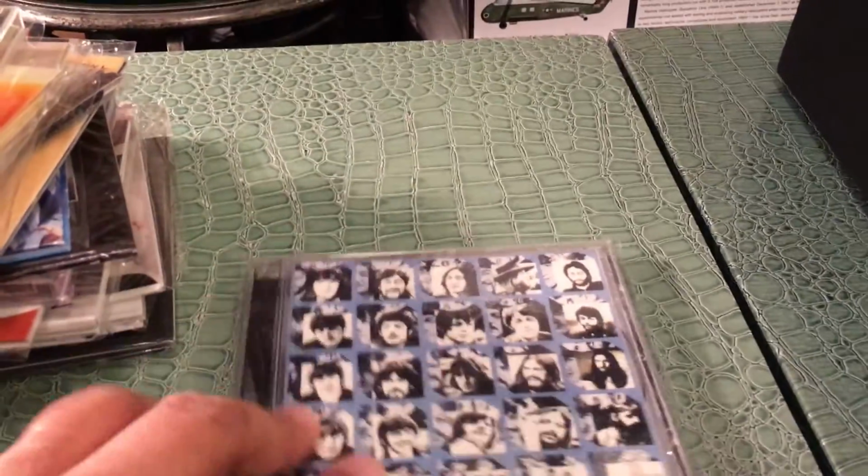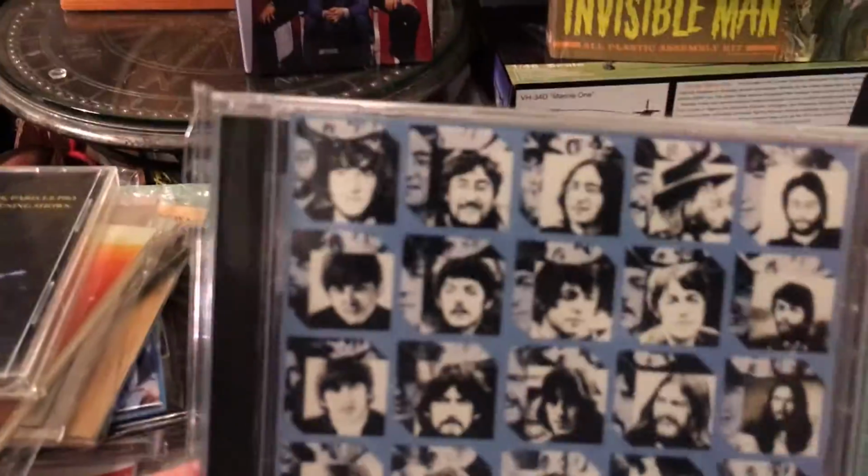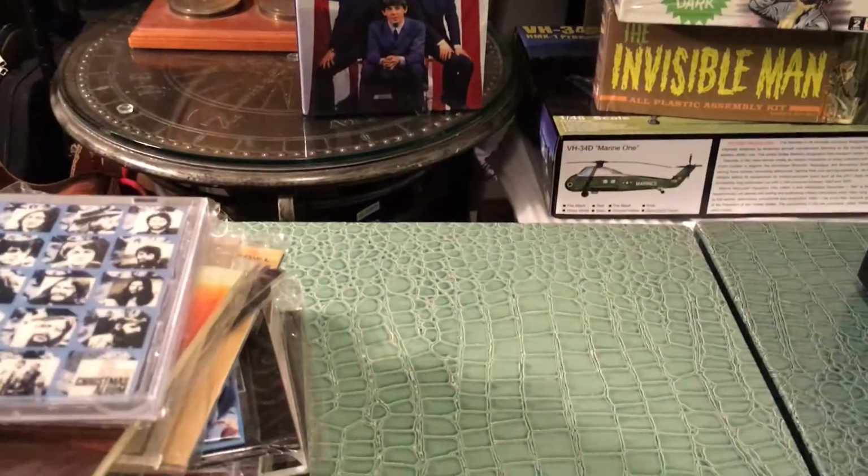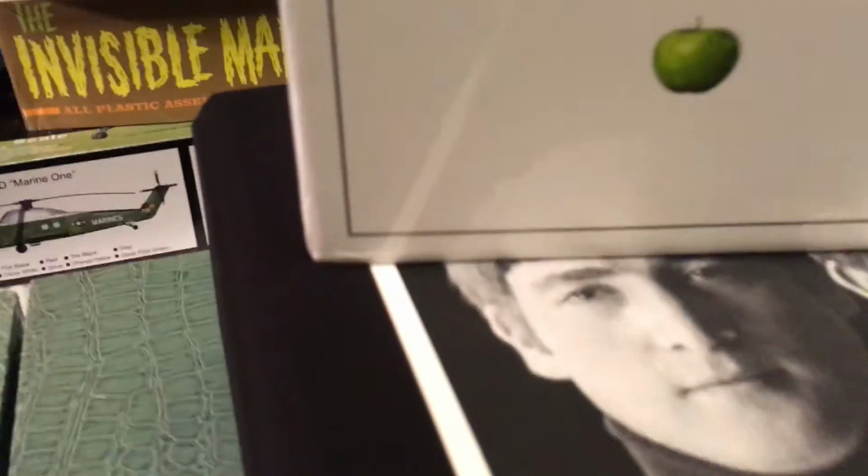And then last of my loose CDs of the Beatles is the Christmas album. I listen to this every Christmas. I eventually want to get it on vinyl. So, that's that. I'm going to put down the camera for a minute.